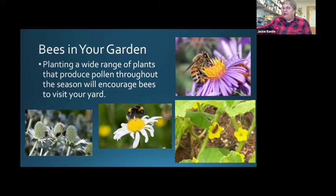Even here on the lower right, you've got a bee going into, I think, a cantaloupe plant. While it's in there looking for pollen, it's going from flower to flower and it's actually helping to pollinate our flowers as well, so we get some fruit.